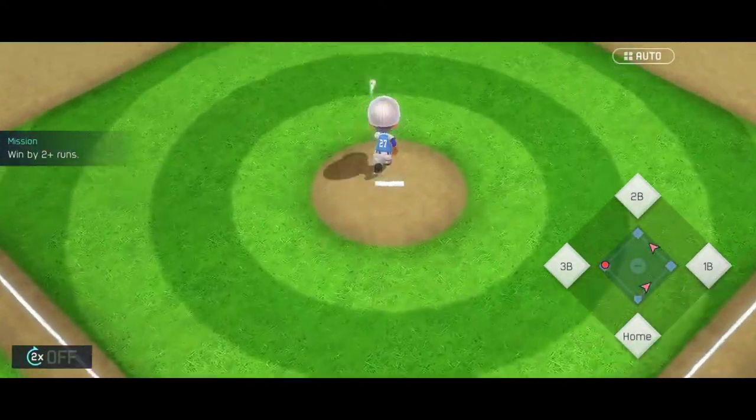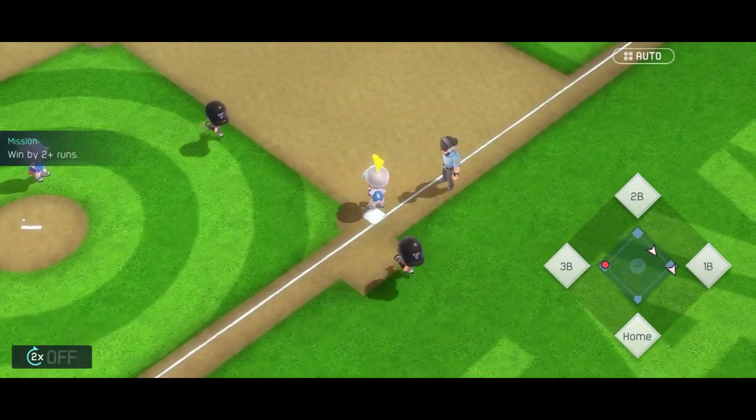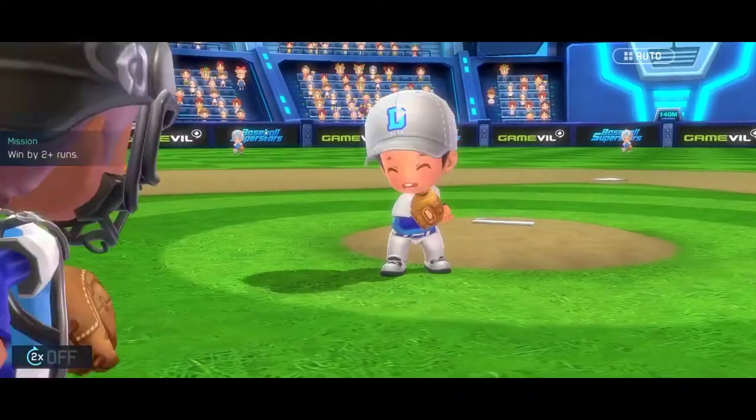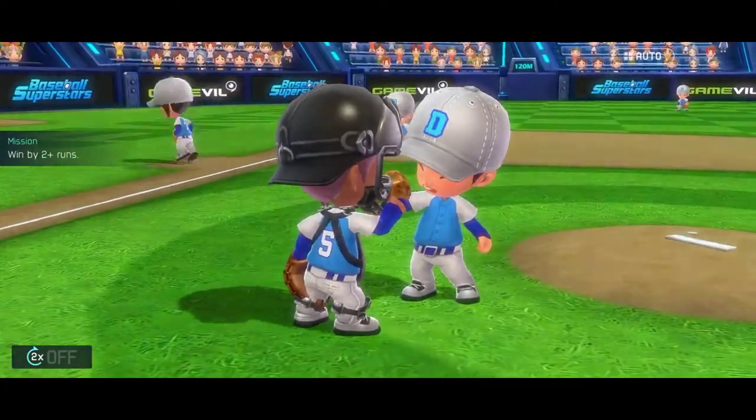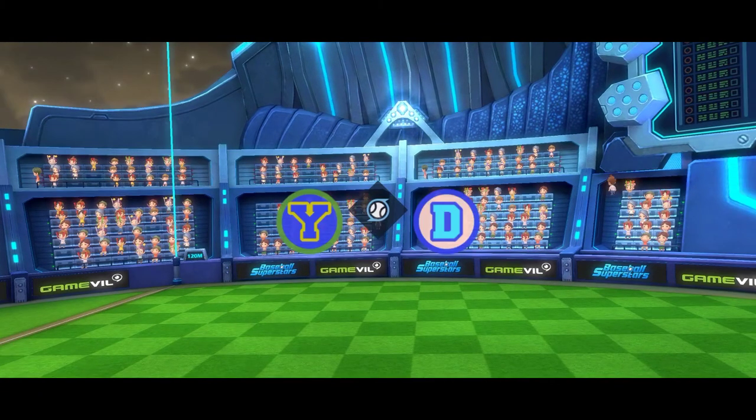Play. Straight at the pitcher. Oh! Out. And that's out number three. And that's the ball game.